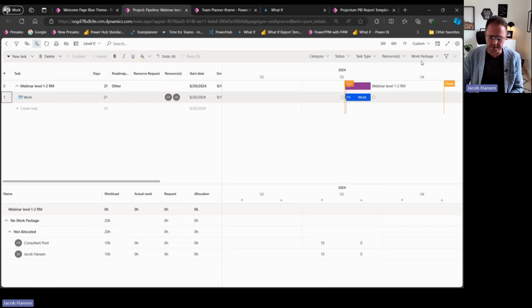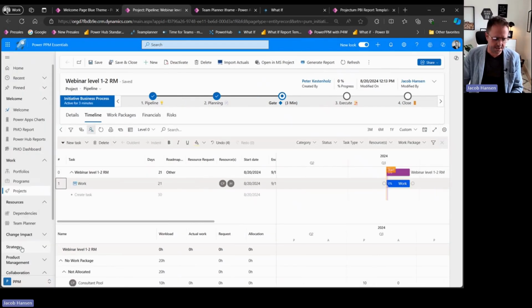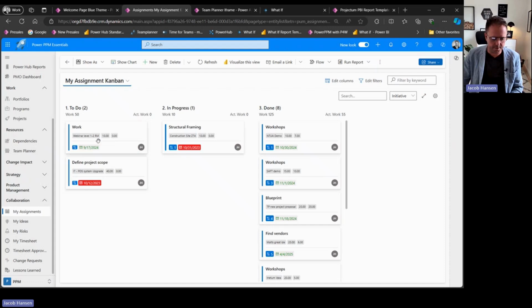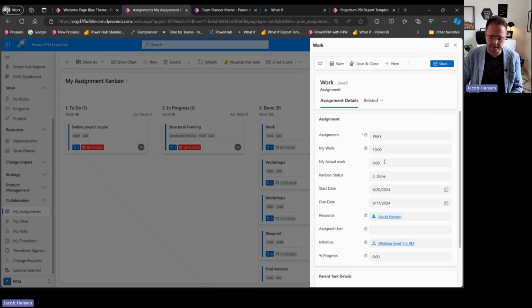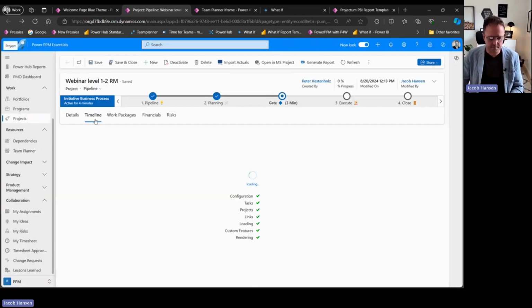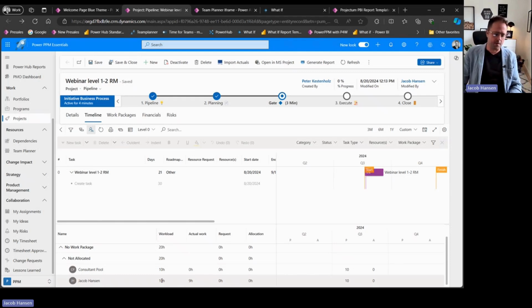Now, if Jacob should work on the task, Jacob could easily go to his task board, and in Power PPM, under the assignments, it will be possible for Jacob now to identify this work. I can drag it into done. And when I have completed my work, I could put in 9 hours of actual work to the task. And if I go back to the project and work as a project manager, I will now see that Jacob has been working with actual work 9 hours based on the workload that was defined.